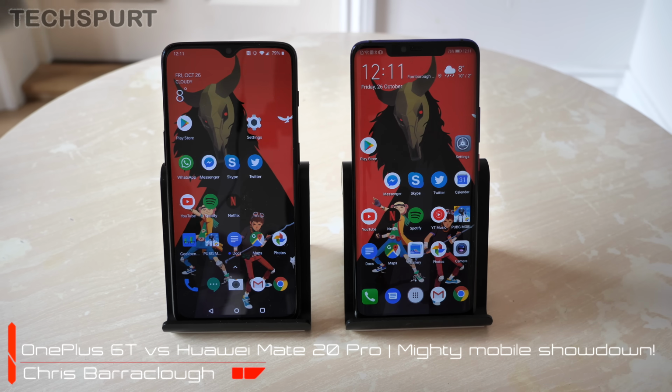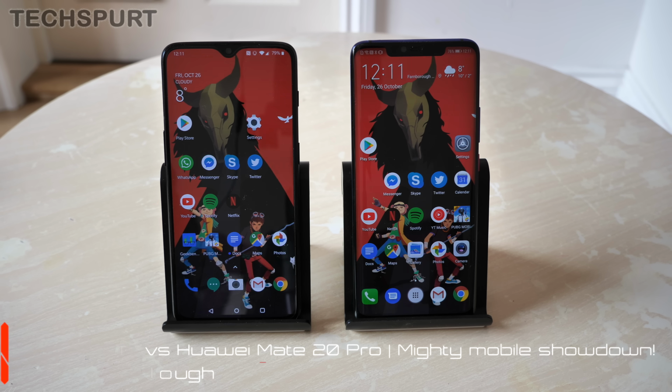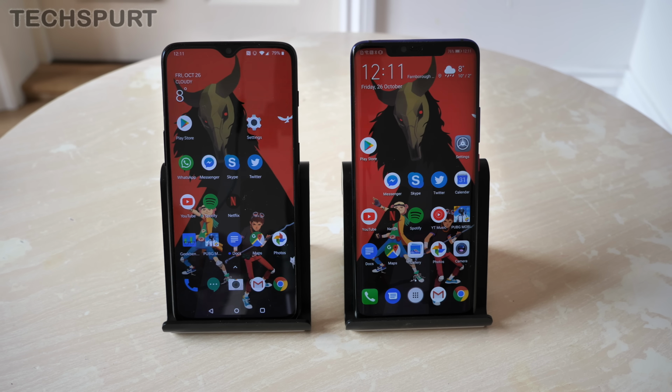We're going to do a side-by-side with the Huawei Mate 20 Pro. They share quite a lot of smartphone DNA, both very strong contenders for best phone of 2018, so let's see which one might be best for you.